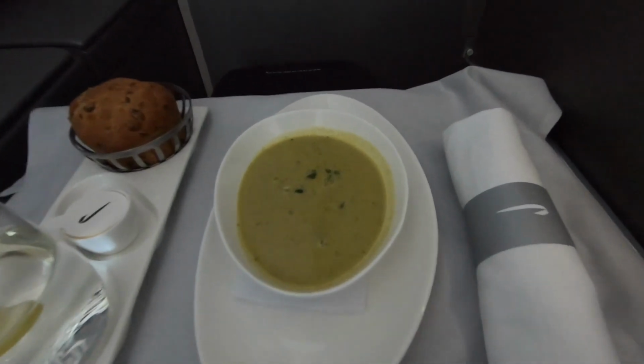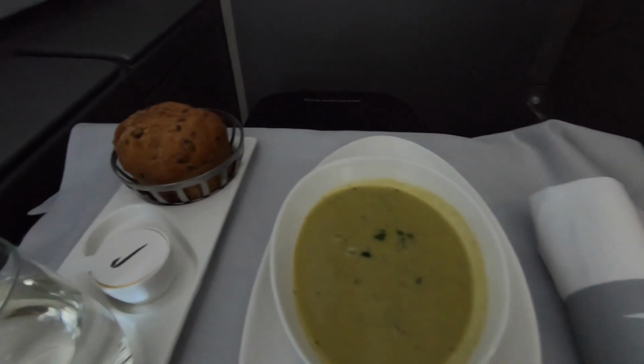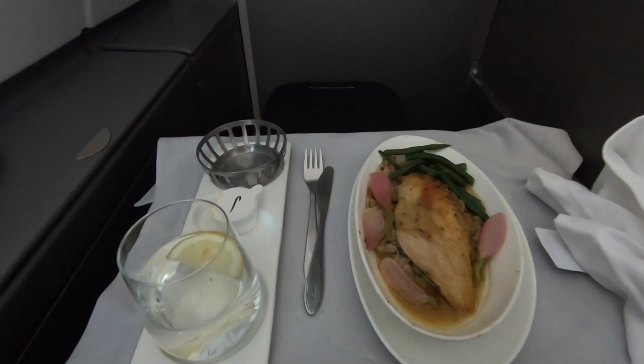So for my starter, I went with the pea and mint soup, followed by the roasted breast of corn-fed chicken for the main course, and a chocolate and amaretto tart for dessert. All three were absolutely delicious.